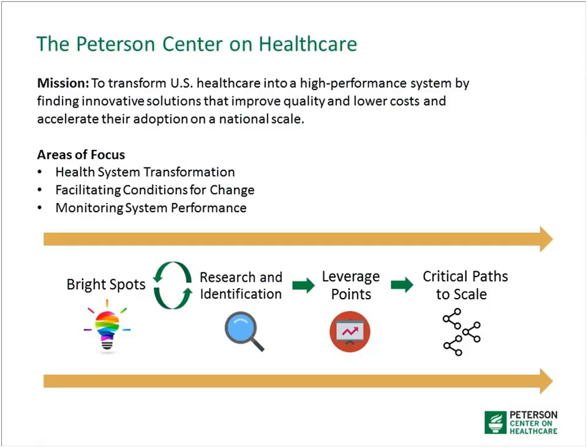For those of you who may be unfamiliar with the Peterson Center on Healthcare, I just wanted to provide a very quick overview. We're a private foundation, and our mission is to identify proven solutions that improve the quality and lower the cost of healthcare and accelerate their adoption on a national scale. We have three major focus areas. The first is our work to spread and scale high-impact care delivery models. The second is developing best practices, resources, and tools for various stakeholders to improve the environment for the adoption of these models. Lastly is tracking the performance of the healthcare system to ensure that we're able to measure improvement.